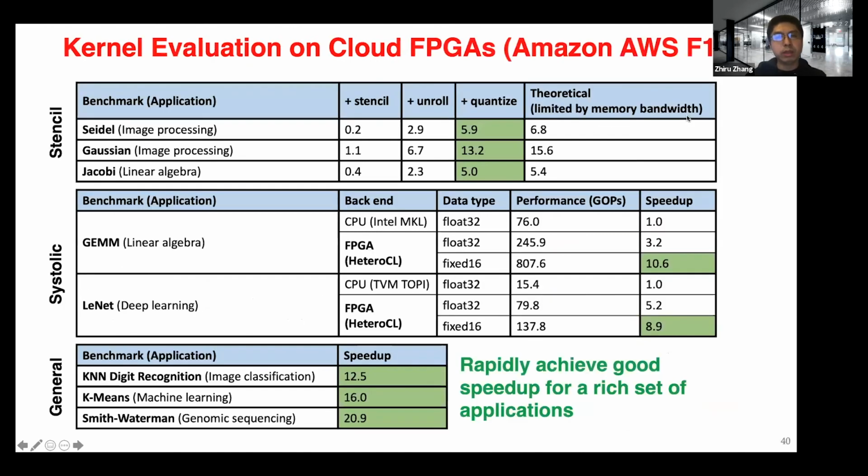So here are some results. I just want to show that with HeteroCL, we are not limited to just DNN or deep learning kernels. We can handle a fairly wide range of different kernels. Since HeteroCL also supports imperative programming, we can do image stencil kernels. We can generate pretty high performance systolic arrays for either dense linear algebra or deep learning kernels. We can get pretty good speedup, on AWS F1 FPGA compared to optimized CPU libraries.